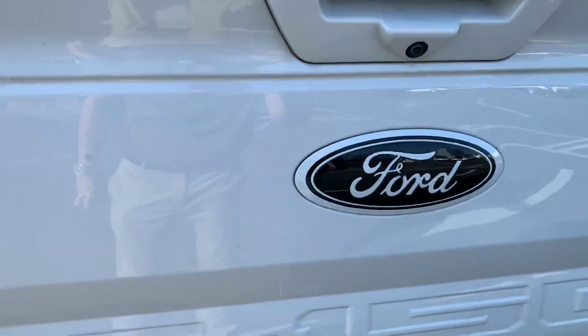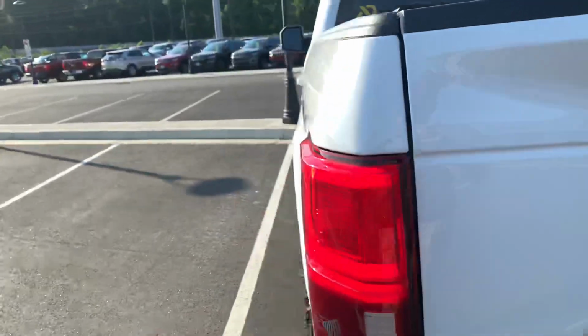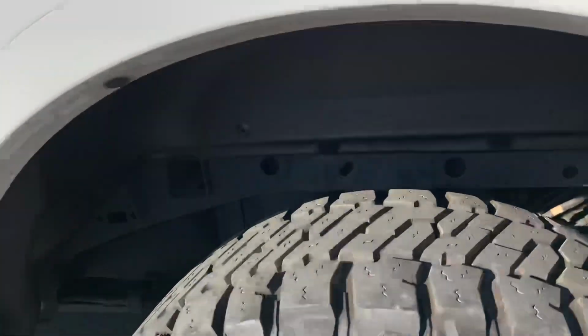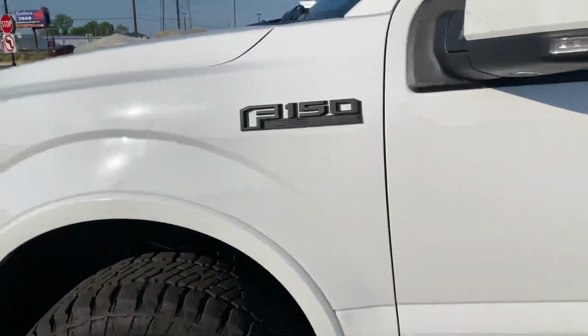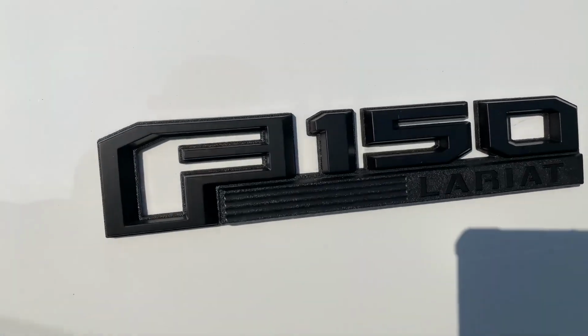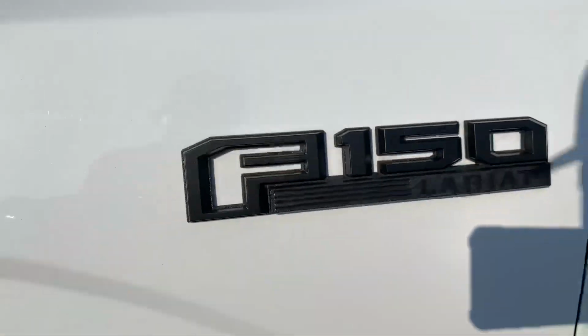Out back we did some custom emblem work. Truly looks nice there. Wheel well liners in the rear, you know we love that. Cleans up that wheel well. Some nice custom F150 side badging. This one even says Lariat. Very nice.